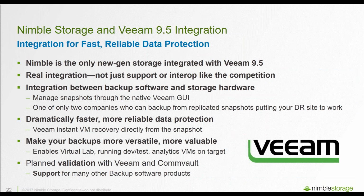One example for great integration between a secondary flash array from Nimble and a backup vendor is with Veeam 9.5. With Veeam 9.5, Nimble has direct integration, and you can manage the snapshots directly from the Veeam console. It gives you drastically faster and more reliable data protection and allows for the features and functions in Veeam, such as instant VM recovery and virtual labs for test environments, to be spun up seamlessly and any time you need.